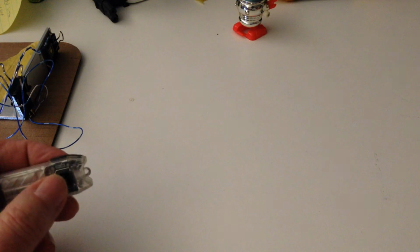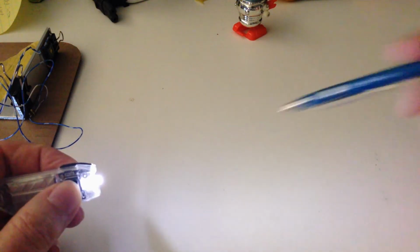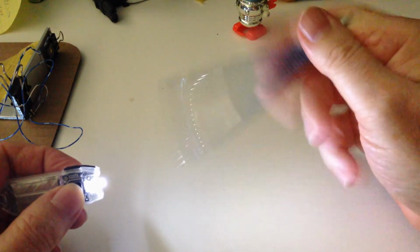Night core tube, 500 Hertz. You don't see anything in the beam, but when you move an object, it is very obvious there is a PWM.